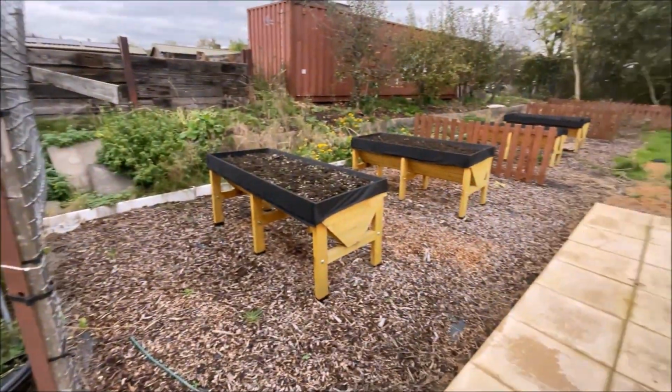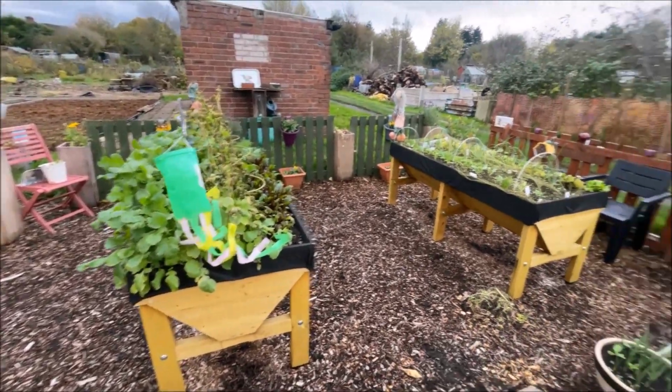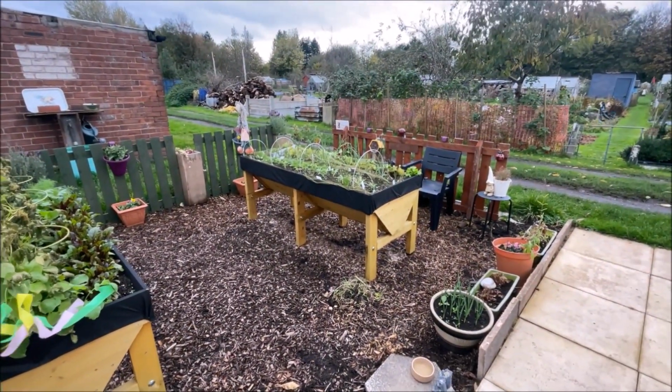Anyway, all the beds are all tidied. I think we're done here for now. We will be back with a strimmer shortly.